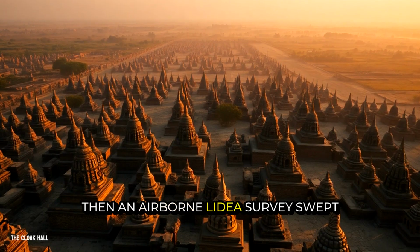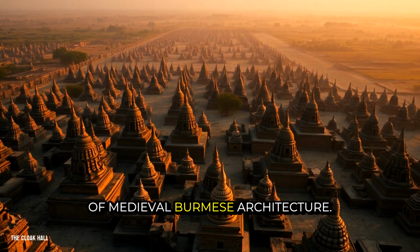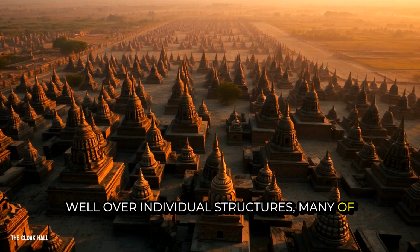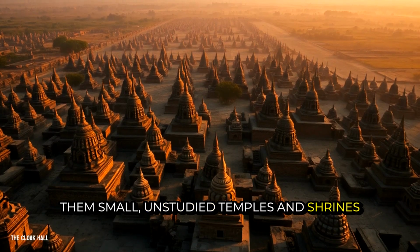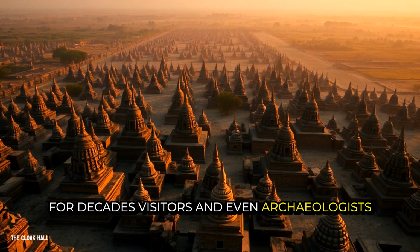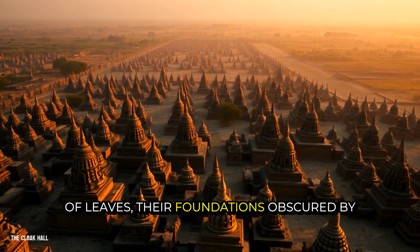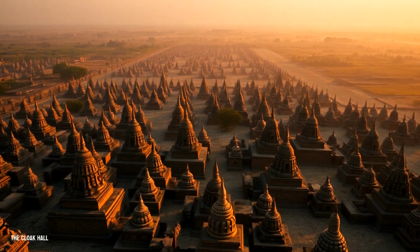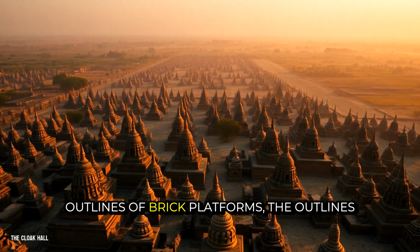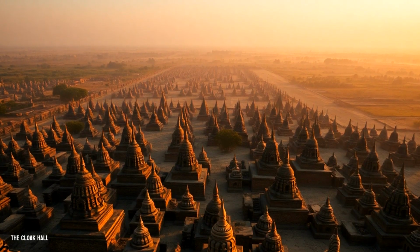Then an airborne LiDAR survey swept across the region, and the data that came back redrew the map of medieval Burmese architecture. The sensors counted not hundreds but well over 10,000 individual structures, many of them small, unstudied temples and shrines that had been completely swallowed by the vegetation. For decades, visitors and even archaeologists had walked right past these sites, their walls crumbling under a canopy of leaves, their foundations obscured by soil and roots. The LiDAR data showed them in stunning detail: the faint rectilinear outlines of brick platforms, the outlines of collapsed stupas, the subtle depressions that marked the remains of monastic complexes.